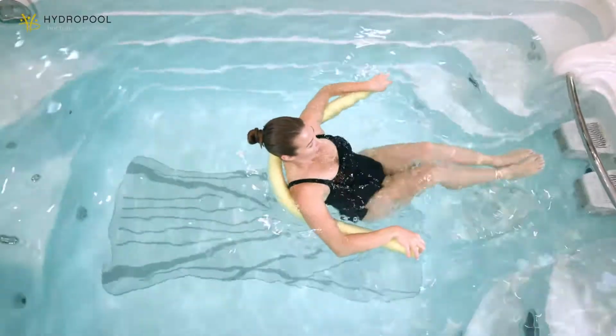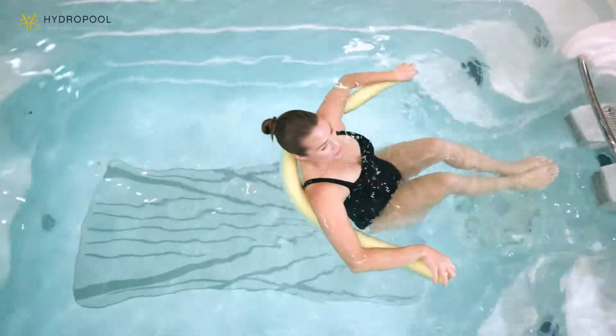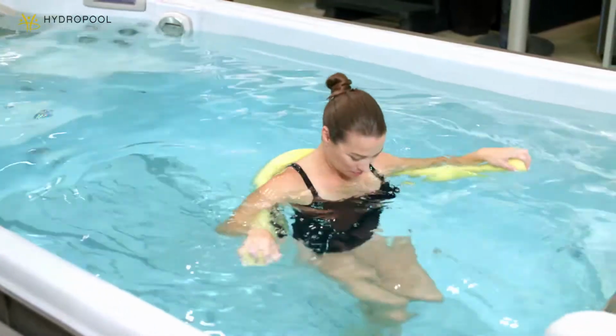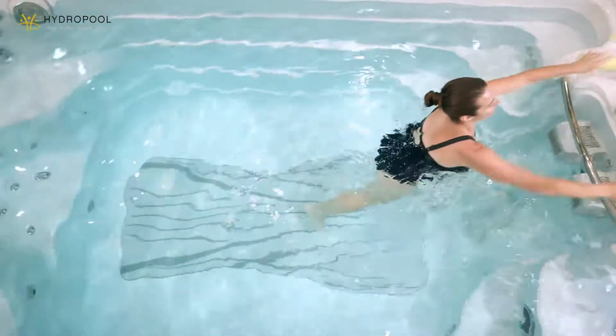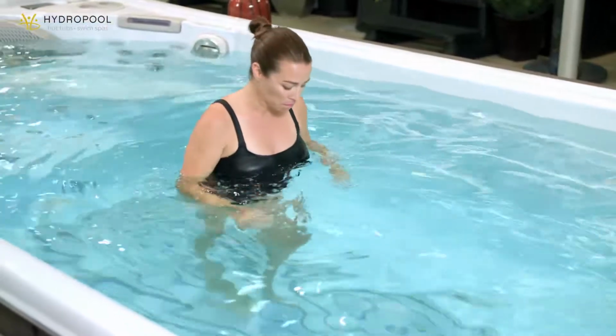Inhale, open up, exhale, pull together. Last 3. And 1. Great job. So that's it for our strength exercises in the second trimester workout. We're gonna come into our cool down now.